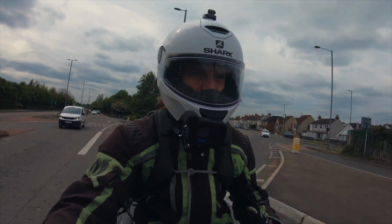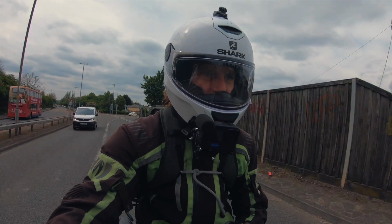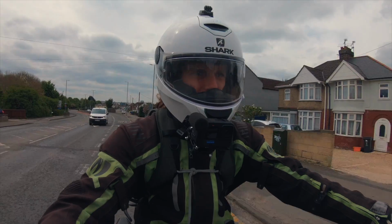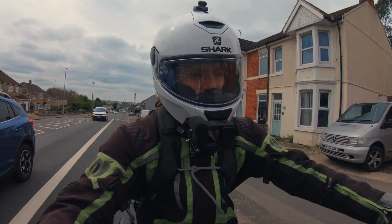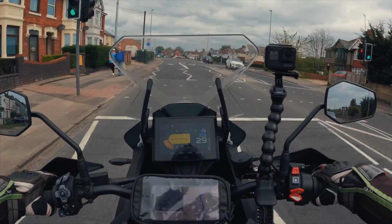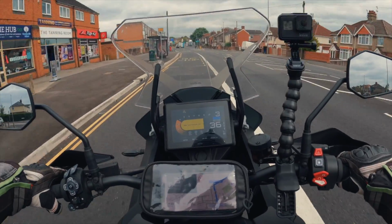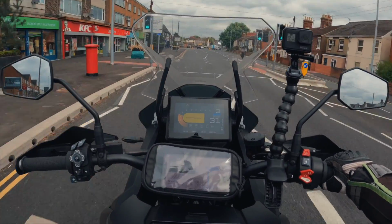Full disclosure, the only other KTM I've ever ridden was the 1090 Adventure, which I really enjoyed. I ended up actually getting a Honda Africa Twin instead of it, which, if I'm being honest, I slightly regret. I should have got the KTM. I loved it at the time. But this has got those definite KTM V-twin character vibes from the engine.